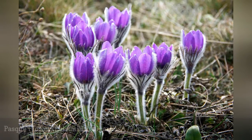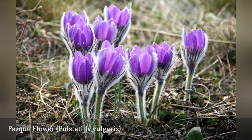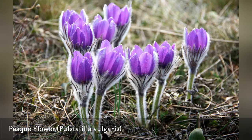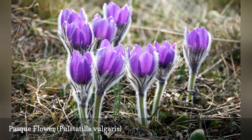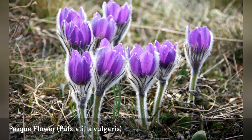Pulsatilla vulgaris is a short perennial, 8 to 12 inches, that will eventually spread. Like Lenten Rose, its common name alludes to a religious holiday of early spring, Easter, which is Pasque in Old French. The lavender color of the flowers that appear in April to May fits right into an Easter color scheme. But happily, the Easter bunny will leave them alone because Pasque Flower is rabbit-proof.